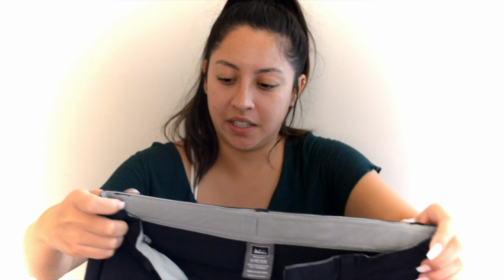So these are the exact ones that I brought, except a different color. The color that I had was a khaki color, but I don't know where they are. I might have put them back in the shed. These are literally the same ones.